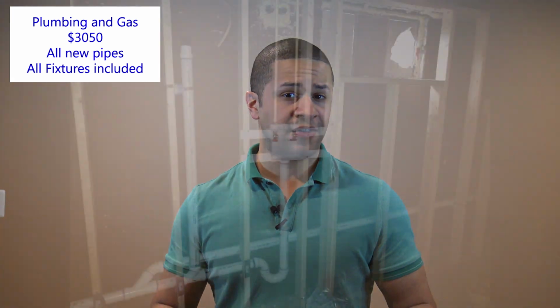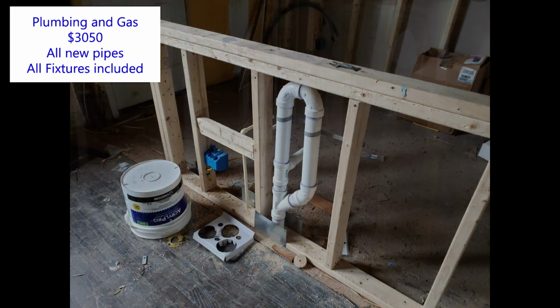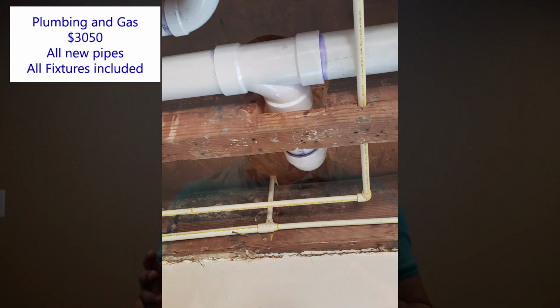Now for the plumbing, I have to adjust this one a little bit for you. We paid $3,050 for brand new plumbing and brand new gas lines. We literally redid the gas in the entirety of the house and redid the plumbing of the entirety of the house with new PVC pipe, and then also installed the tub and water heater. It included almost everything. If it had anything to do with water, I mean, we're talking about sink fixtures, everything, then it was all included in that price.